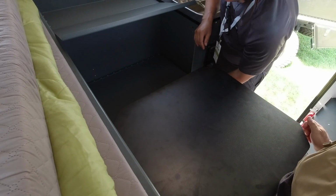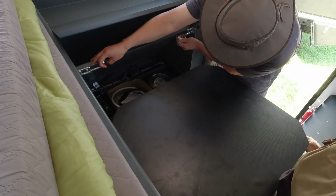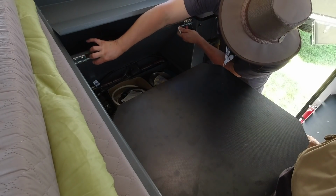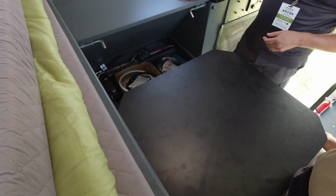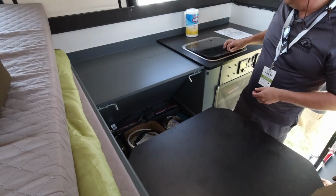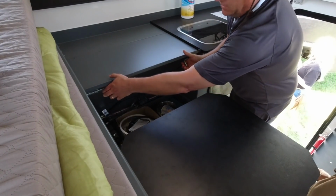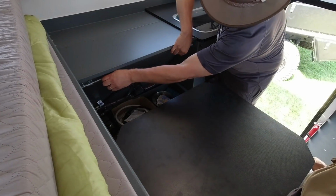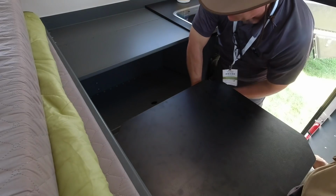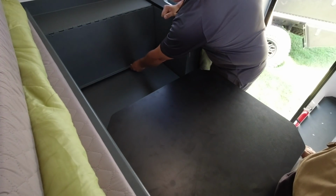We take the lid here, bring it up, pin it, down she comes. Now you've got your extendable countertop, which is an optional item. Nice. So it actually works pretty decently. It's like a little transformer. Yeah, go gadget. So it works pretty good. Again, this is a prototype.